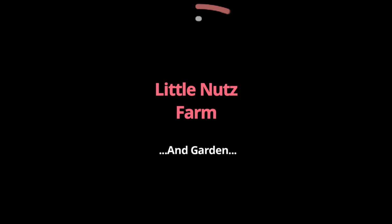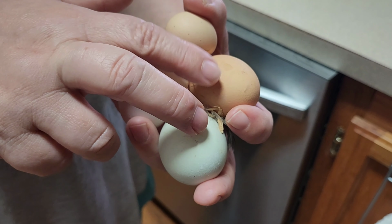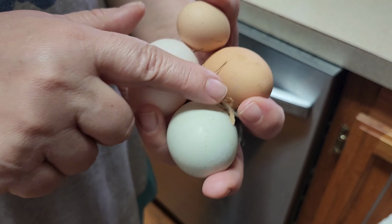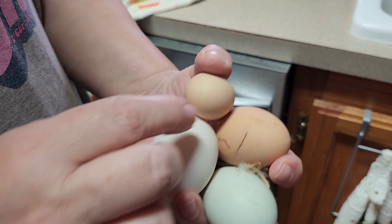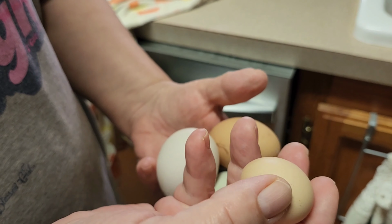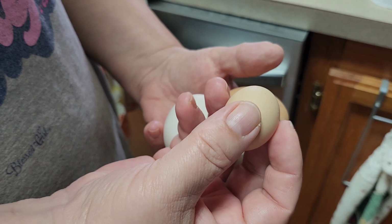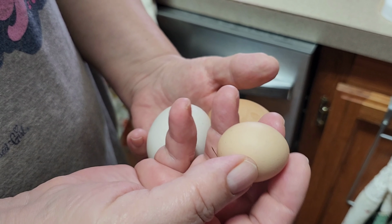Look what we got today, all in the same nest. These two chickens have been laying regularly, you see. That's a green egg, but it's normal for that chicken to lay a green egg. But I'd say because it's got maybe a couple of polka dots, that's a Welsummer or a Salmon Favaucana, and I call these fairy eggs.